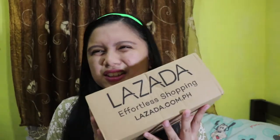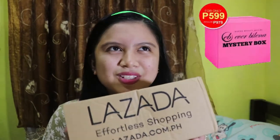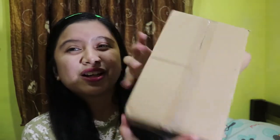So this is the mystery box. It costs 599. Oh, I thought it was huge, pero grabe. Ito siya, ganito siya kaliit. So I just open it. Sandali lang, bubuksan ko muna to.